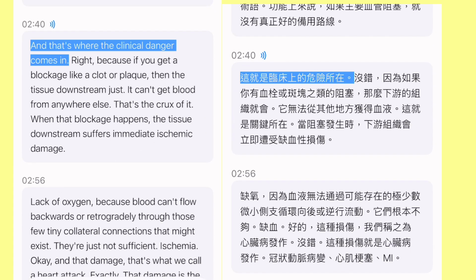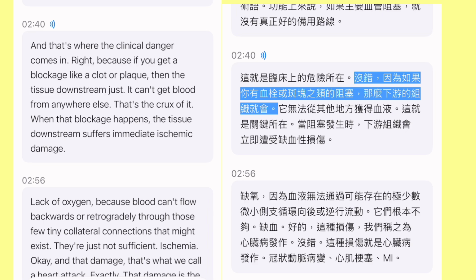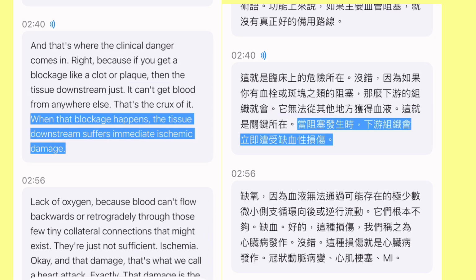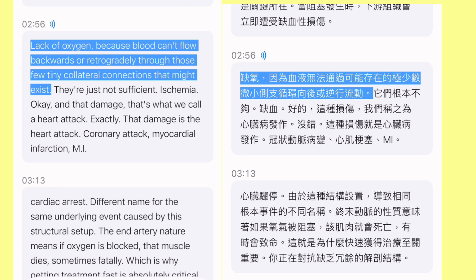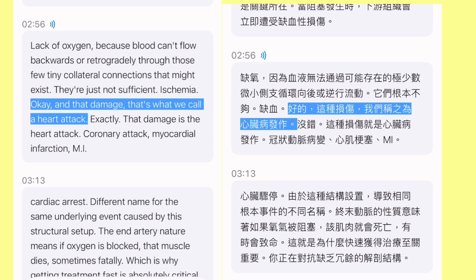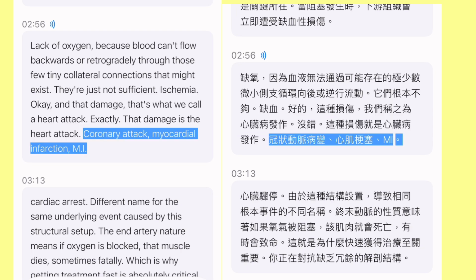And that's where the clinical danger comes in, right? Because if you get a blockage, like a clot or plaque, the tissue downstream can't get blood from anywhere else. That's the crux of it. When that blockage happens, the tissue downstream suffers immediate ischemic damage, lack of oxygen, because blood can't flow backwards, or retrogradely, through those few tiny collateral connections that might exist. They're just not sufficient. Ischemia, okay. And that damage, that's what we call a heart attack. Exactly. That damage is the heart attack, coronary attack, myocardial infarction.